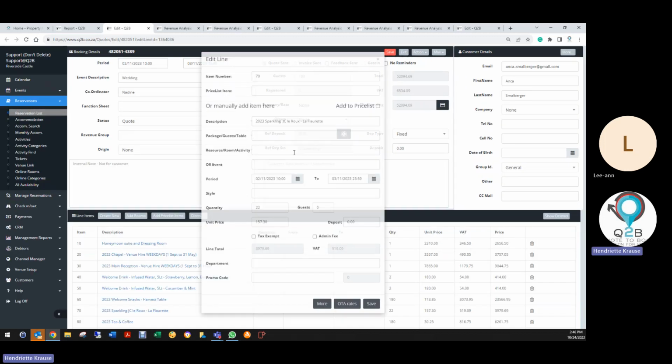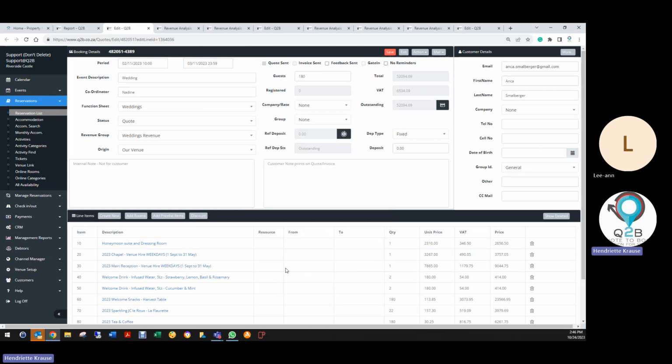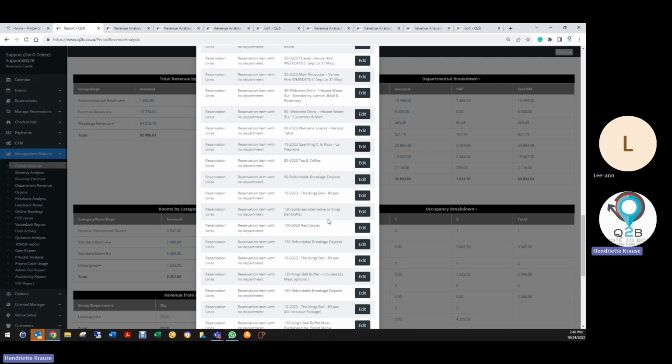So if you can take it to Nadine and all the other users and say, when you type a description in here or allocate it from the price list, and the department comes up, it means it was not allocated yet. Then just allocate it to the correct department. It will be a life changer for management.